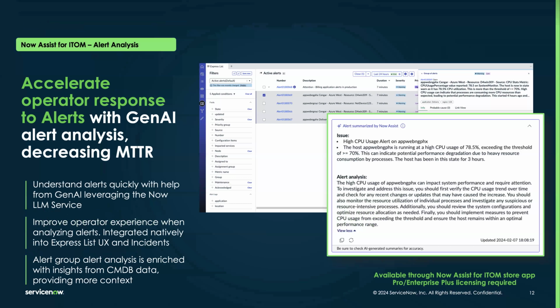So our first capability for analysis for ITOM is alert analysis. It is our way of helping operators understand alerts faster with the help of generative AI using the Now LLM service, where we provide a briefing of the alert itself, as well as a further analysis of the alert, making rather hard to understand alert descriptions easier to understand through the briefing, through a bullet pointed summary of what exactly is happening in the alert, and then a further analysis of the alert, providing you probable root cause information, as well as potential remediation actions that you can take in order to fix the issue that's being raised.